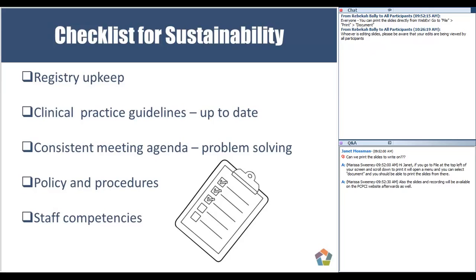Consistent meeting agenda and problem solving. So when I was doing panel management myself, and we had 4 teams, 4 different panel managers, we would get together frequently, so I would say probably once every 2 weeks, to really talk about the issues that came up in the outreach process.